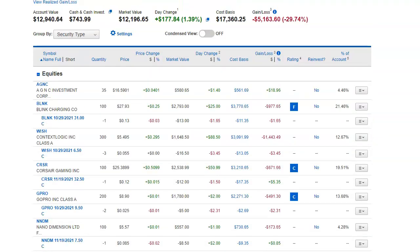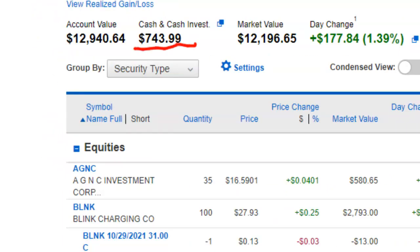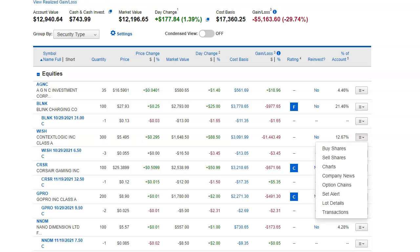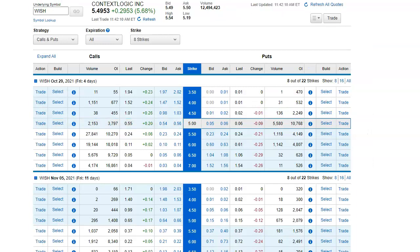Looking at our cash on hand, we currently have $743.99. I think this week what I'm going to do is sell a put on Wish. So you find the one you want. If you don't have it, you can go up to trade and options chain and then type in that symbol. And since we already have Wish, we can just come straight to Wish. Not the actual call. You need to come above to where it's the actual ETF is. And we'll go to options chain. And looking at the put side this time, Wish, I'm going to sell the $5 put.